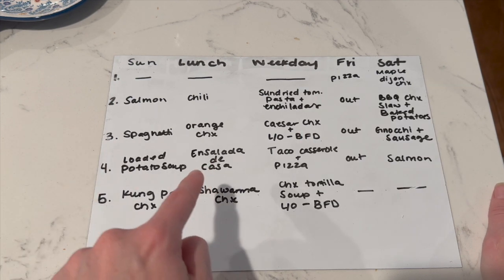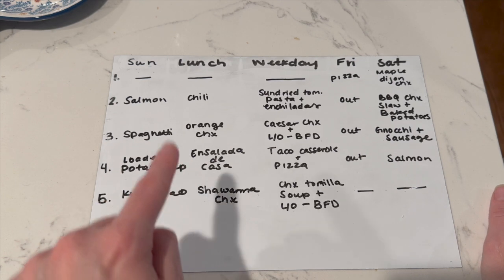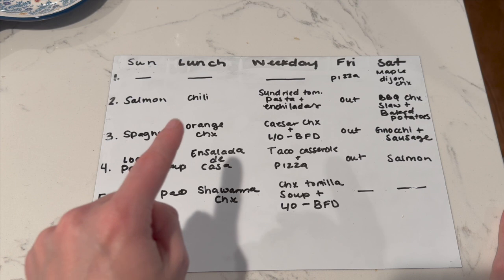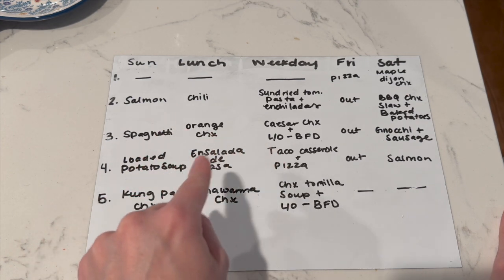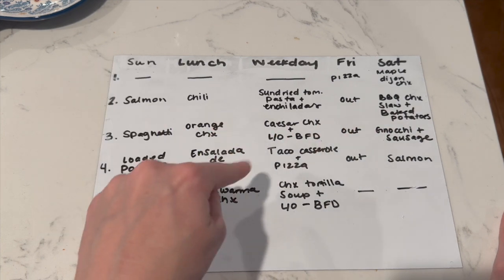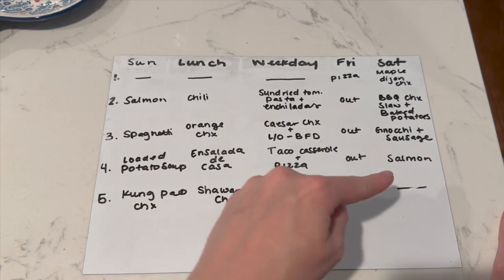We'll make a version of ensalada de casa. If you've been around, you know what this is. If you haven't, this is a salad that they make at a restaurant in Atlanta called Superica. It's so good, so we make our own version, and then that'll be lunch. On the weekday, we'll do taco casserole and pizza.